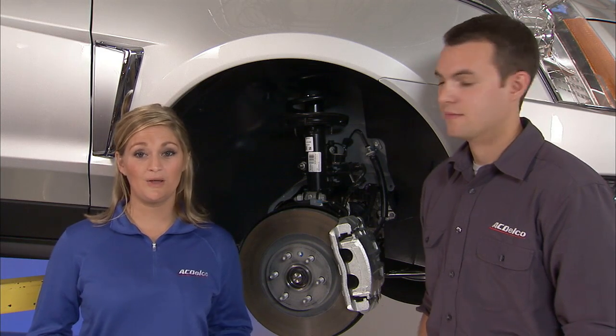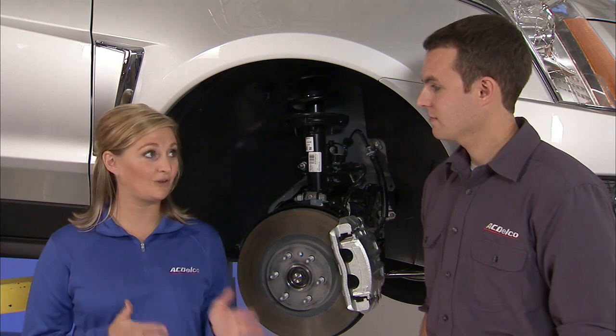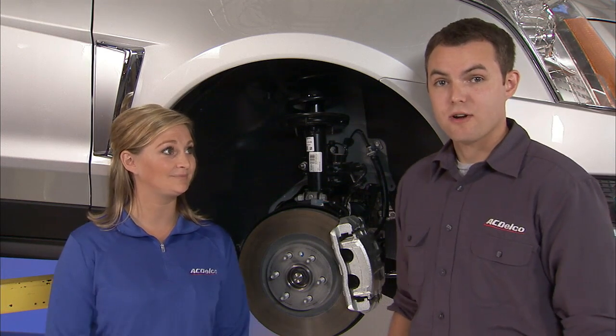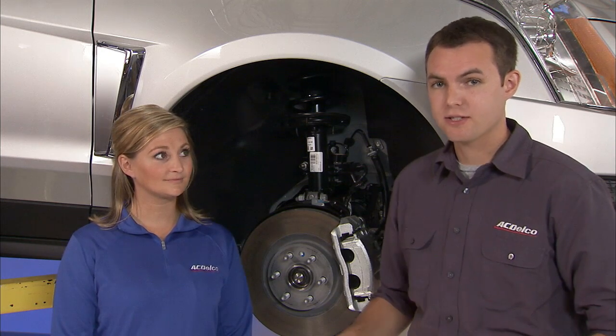So if my shocks and struts are worn out and I apply the brakes, weight from the back of the vehicle is transferred to the front of my car, causing it to nosedive and resulting in compromised contact. That's right, and you probably don't really notice it because you'll still stop, but the distance it takes for you to come to that complete stop is longer than if your shocks and struts were operating at 100% efficiency.